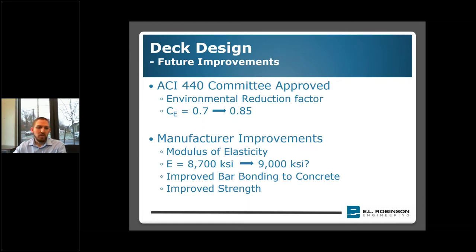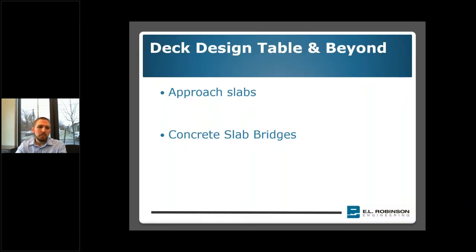So if and when those numbers make it into ODOT specifications, and into global specifications like AASHTO, we'll go ahead and update those design tables with these improved values. So you will see that improvement as time goes on. We've done the deck design tables. Just from a designer's perspective, similar types of items where you could see GFRP in the future could be approach slabs or concrete slab bridges. We've been working with Owens Corning, and we're in talks on potentially developing some details related to those. But that's just to give you an idea of where that may be going from our perspective.